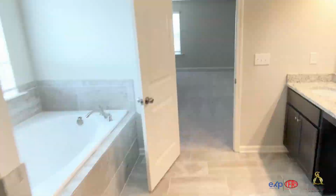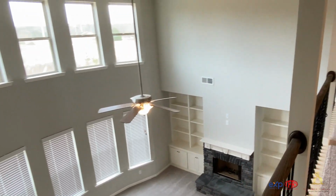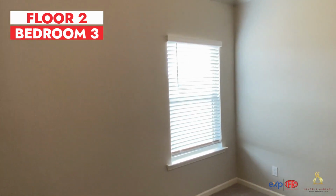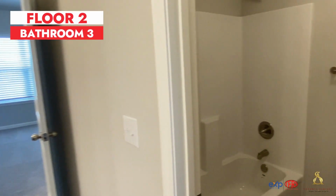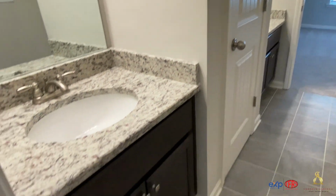Well, I certainly hope you're enjoying the tour of this lovely home. It was at one point JR Homes' model home, the Barnhart. And as you can see, it's in move-in condition. And right now, JR Homes is closing out this particular community, the Registry. And so what that means is they're offering a great incentive for you buyers out there. Yes, they're offering a $10,000 buyer bonus. So that means it's going to lower your cost to close.